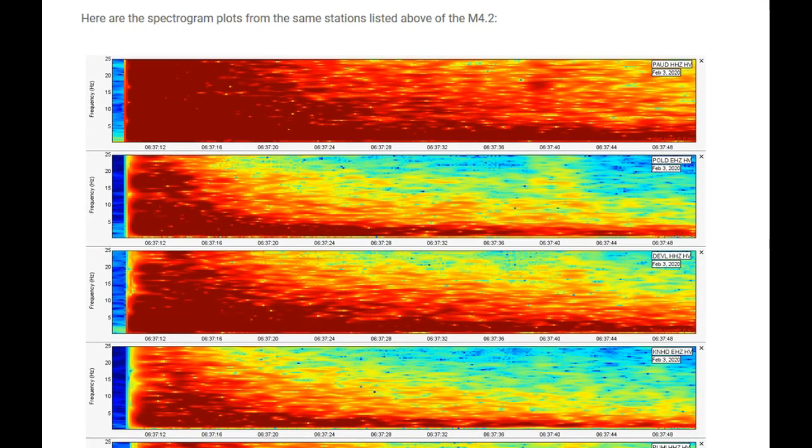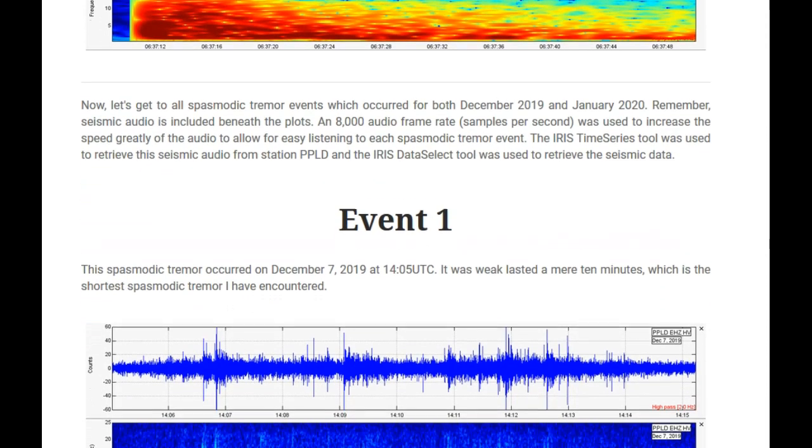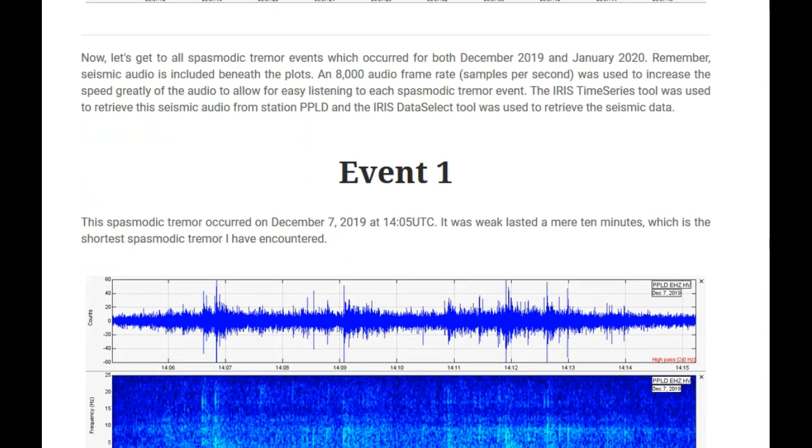Now, let's move on. Let's get to all the spasmodic tremor events which occurred for both December 2018 and January 2020. Remember, seismic audio is included beneath the plots. An 8,000 audio frame rate, samples per second, was used to increase the speed greatly of the audio to allow for easy listening to each spasmodic tremor event.